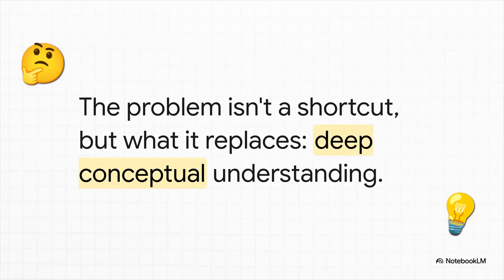But here's the thing, and this is really important. The problem isn't the trick itself. The problem is what it replaces. When we teach a shortcut instead of the real concept underneath, we're basically building a house on sand. That learning is fragile, it's isolated, and it's totally disconnected from the bigger picture.